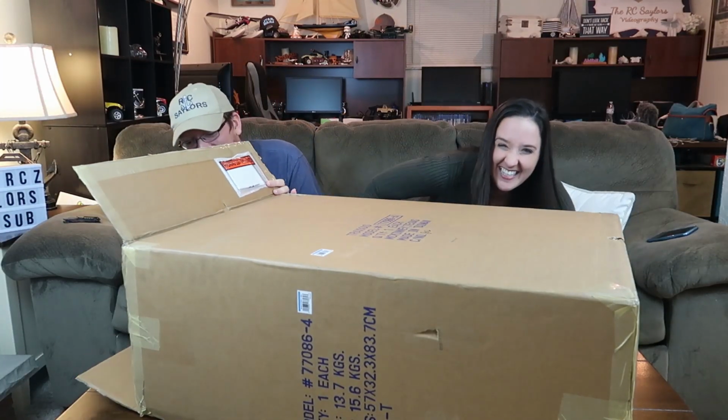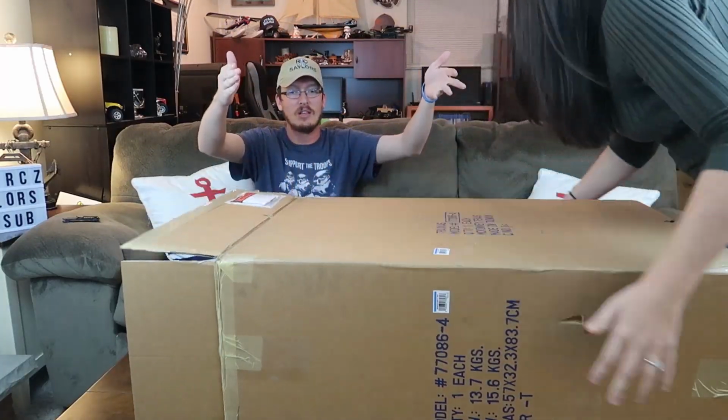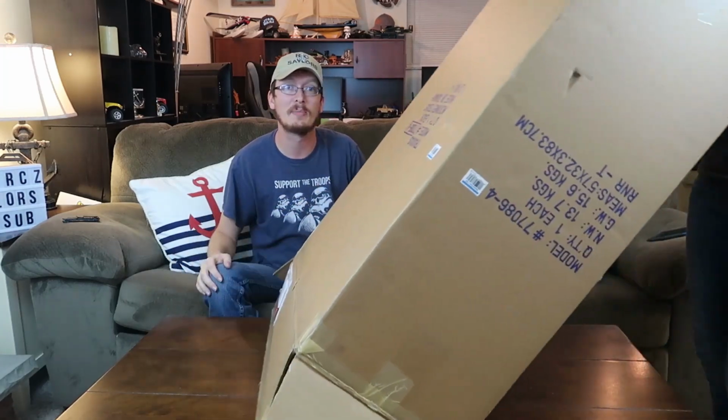This is, as of right now, the behemoth of all RC ground vehicles. You say. Let's get it out of the box. What? You said as of right now. So? I'm just saying. The reason we bought this is for educational purposes. I think you should just pick up that box. Okay. It's very heavy. Abby has not picked this up yet. I have not picked it up.